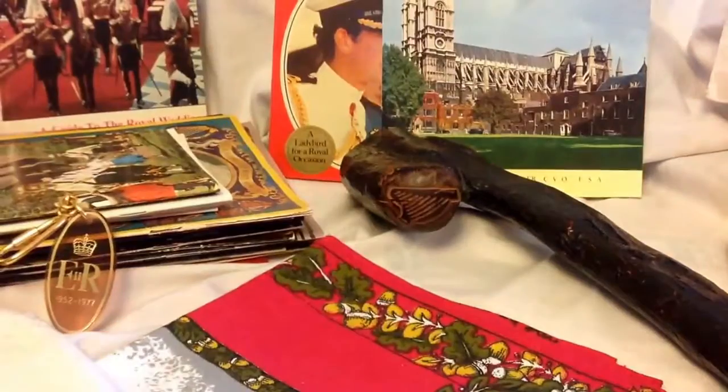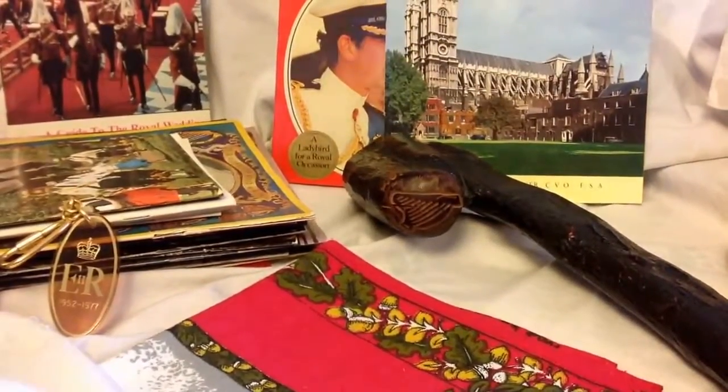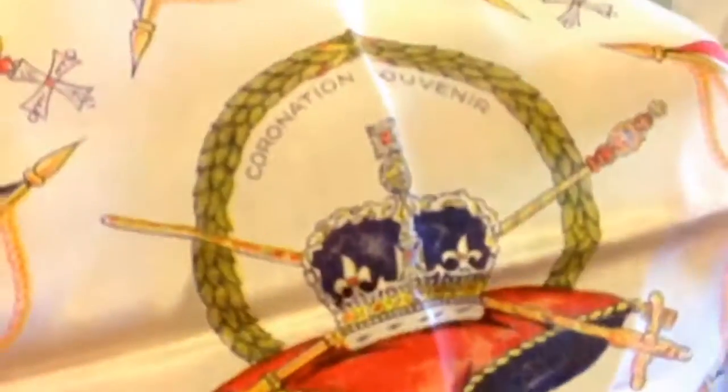Also along that line was this. Oh, so I'm assuming that was King George and Queen Elizabeth. So this is another King George and Queen Elizabeth coronation souvenir. This one's very delicate.